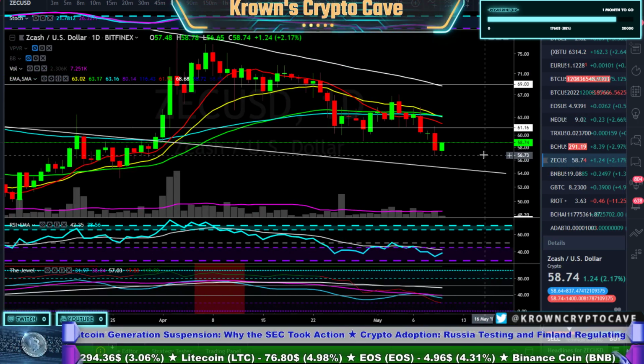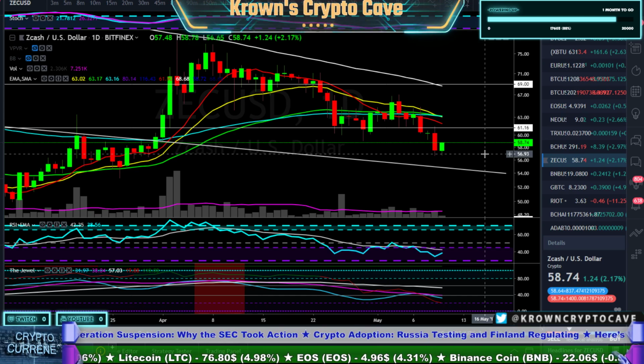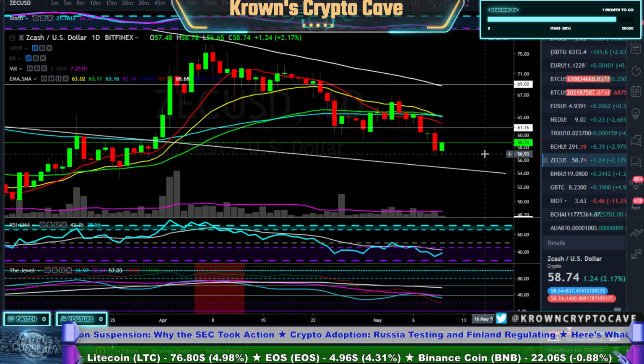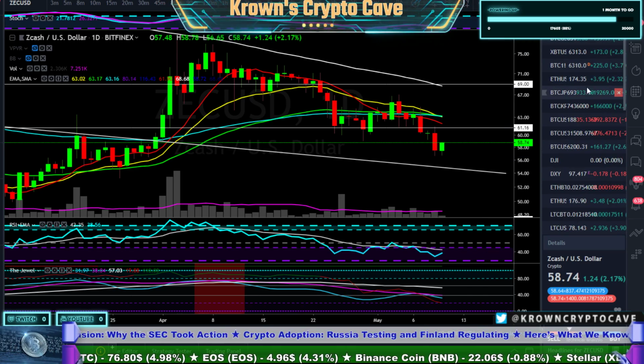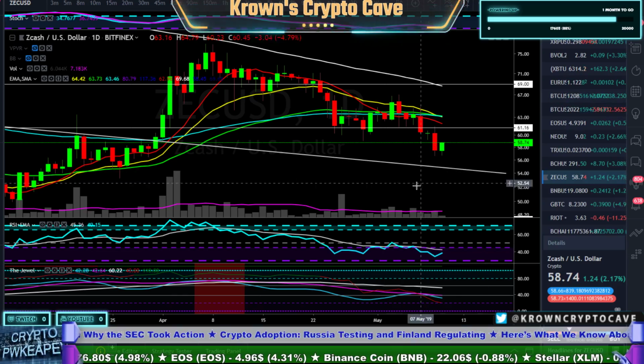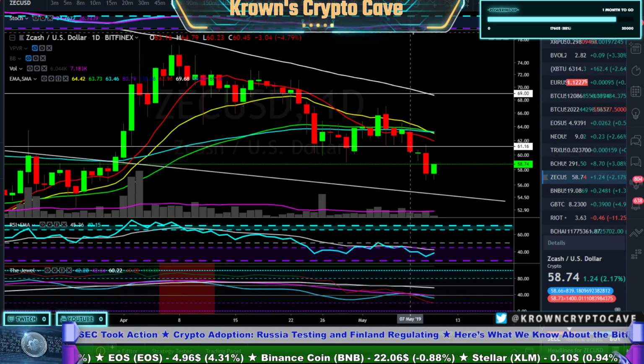Zcash, more on the bear side for sure. And this is kind of interesting now. So we're really seeing a bifurcation in the market. We're seeing some things that are very obviously bullish and some things that are not. Zcash would be one of the ones that is not. It's certainly not looking nowhere near like the rest of this market. In fact, this one is just struggling, making lows off this run right here.